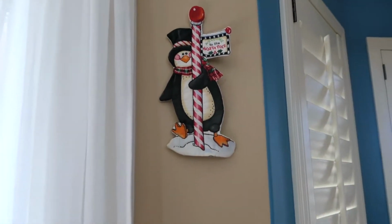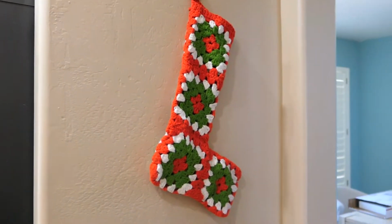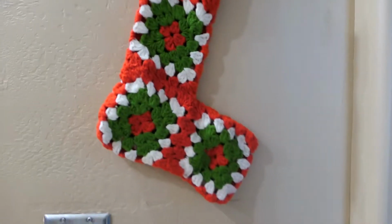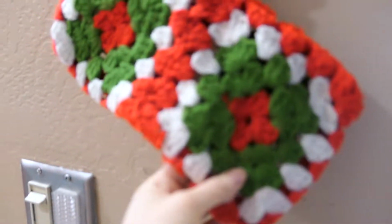So fun. My cold pool. Poor pool. It's actually really cold here today. It's like 50 degrees or something like that. This is one of my favorites. This is probably my very favorite. It's a stocking that my grandmother made a long time ago. It's crocheted. Pretty cool.